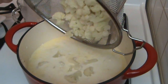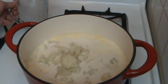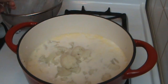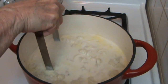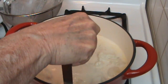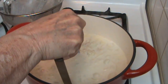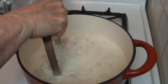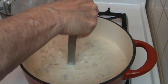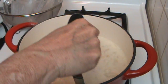So now I'm going to add the cauliflower, and this was microwaved just according to directions. Then I drained it to make sure the liquid was gone because I want to keep the creaminess. I did not put this in the food processor because I want chunks of cauliflower left in the mix. If you're using all cauliflower, you may want to put about half of it in the food processor with some cream and some butter just to get the texture. Play with this, get it the texture you want, but the ingredients are good for you. And remember, they're very inexpensive.